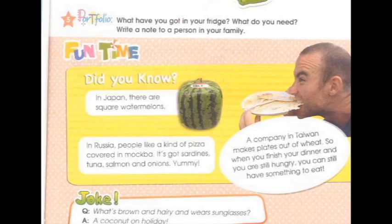My dear friends, we must do exercise number 5. What have you got in your fridge? What do you need? Write a note to a person in your family.